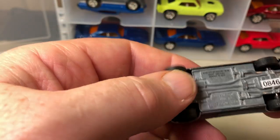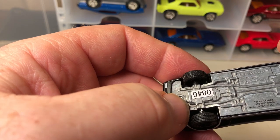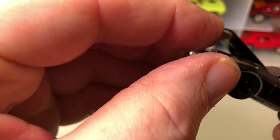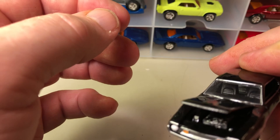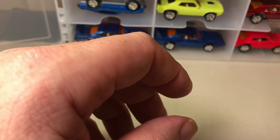This AMX is the blacked out edition from Greenlight. So this has got real rider tires. And it's got an opening hood. Kind of see in there. So this is the blackout edition from Greenlight.